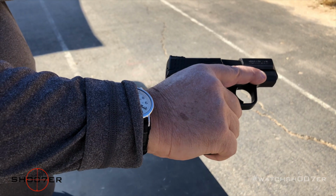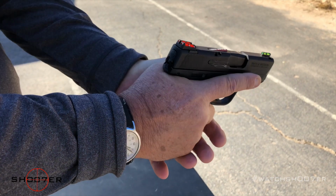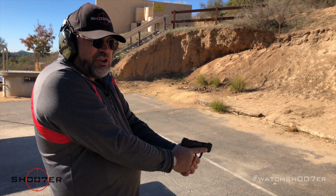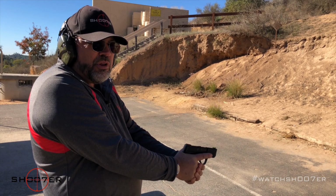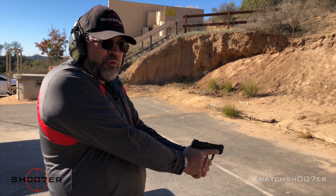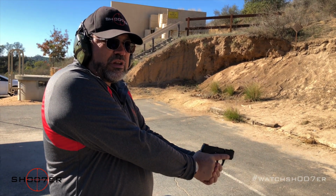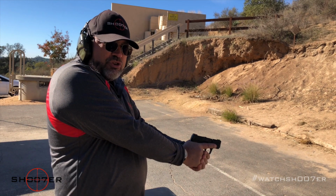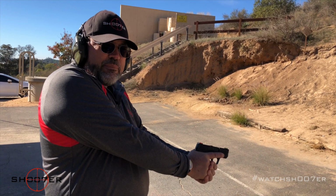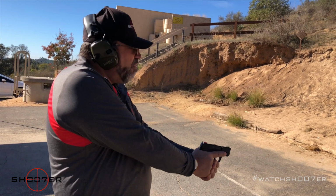Let it slingshot forward. Something to be very careful of with compact pistols is to make sure that when you are on target, you push the gun as far away from you as possible so that you can lock out your wrists. If you don't lock out your wrists, you can induce a malfunction in what's known as limp wristing. So we're going to be doing a video on how to avoid malfunctions and how to get past limp wristing in a future episode. So here we go.